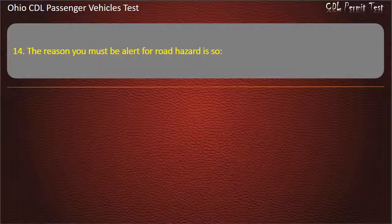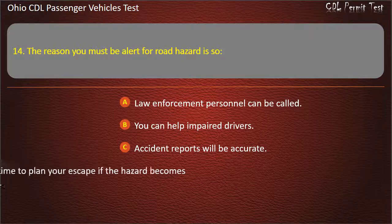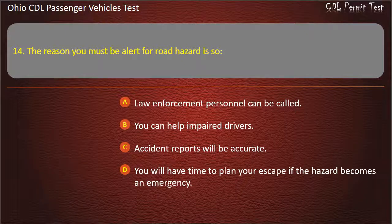Question 14. The reason you must be alert for road hazards is so law enforcement personnel can be called, you can help impaired drivers, accident reports will be accurate, you will have time to plan your escape if the hazard becomes an emergency. Answer: you will have time to plan your escape if the hazard becomes an emergency.